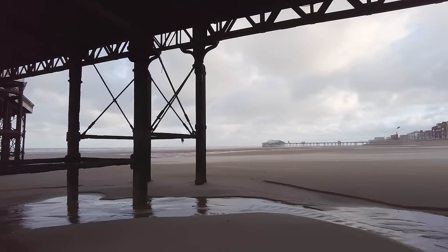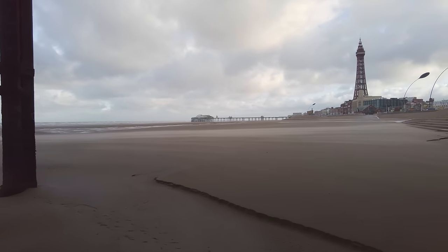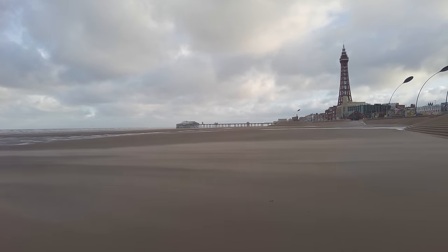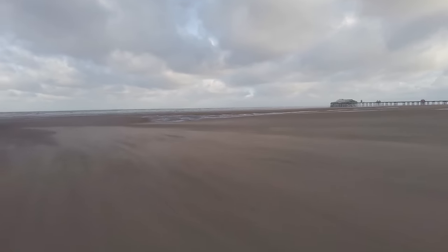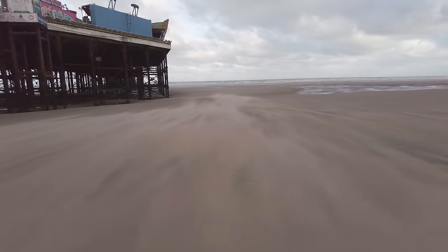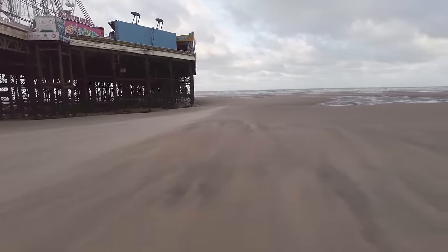But we're just coming out to the other side. Oh, look at this. Isn't it spectacular? Wouldn't you just love to be here in Blackpool right now, being able to walk on the beach first thing in the morning? Well, maybe not quite first thing in the morning. Look at that. Come on. You don't get to see that every day.